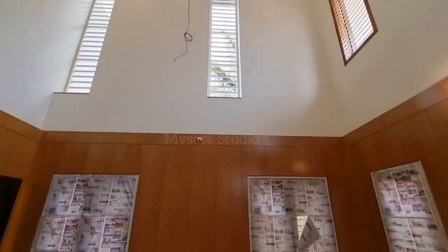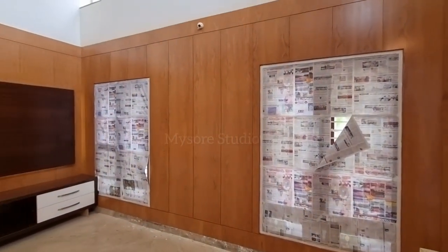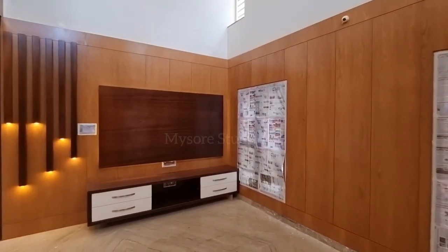Beautiful, spacious living space with wall claddings, entertainment zone.